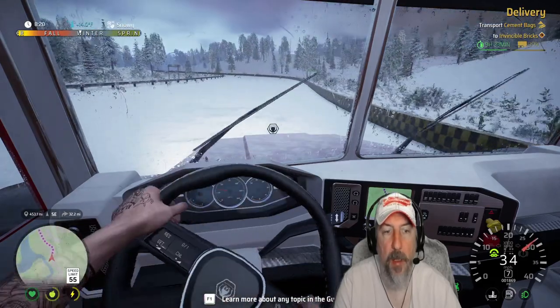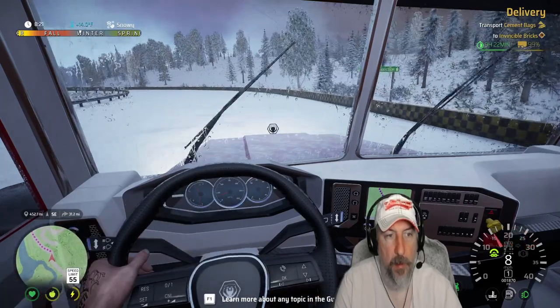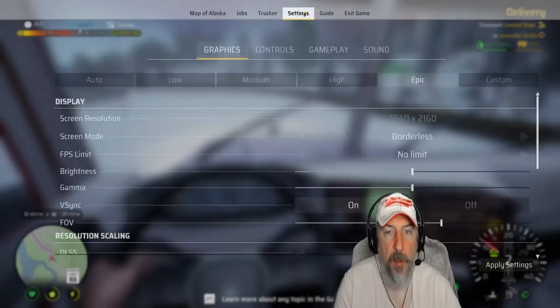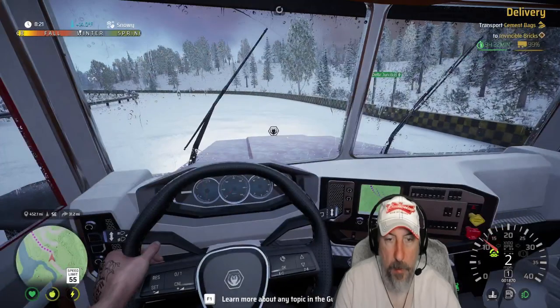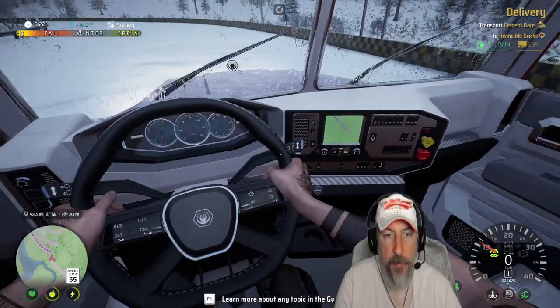Let me adjust the field of view, hold on. I want to adjust the field of view a little bit. Where's the field of view? FOV. I want to see a little bit better. Like that. Apply settings. Yeah, this is much better. Field of view. Yeah.